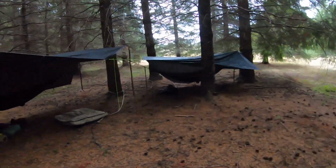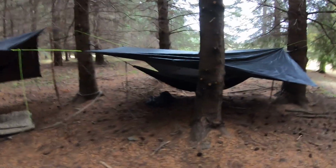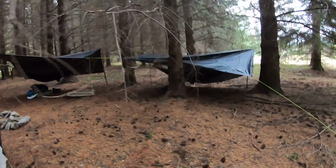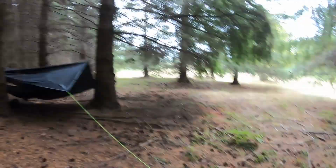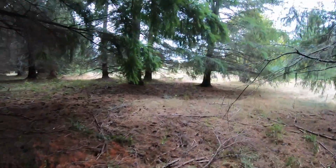This is my kid's setup. It's his first time hanging a hammock. Last time he was here, I hung his hammock for him, so he obviously has to adjust it a little more, get it off the ground some, because when I got up this morning, he was sitting on the ground. I warned him it happened.